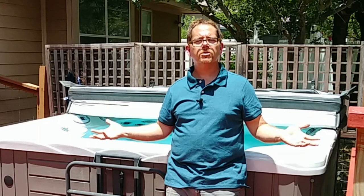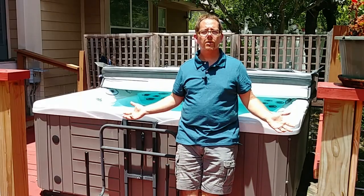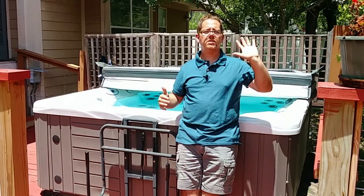So do expect to have that expense if you're doing it from the big box places like Costco or Sam's Club. You'll still have to have that done no matter where you buy your hot tub from, but if you're buying it from a dealer, they're gonna help get that set up for you. And depending upon the price you negotiated, that may even be included in the price that you're paying them.